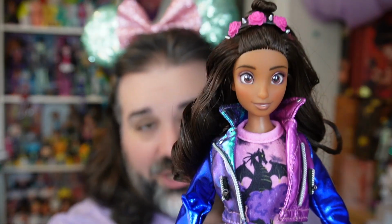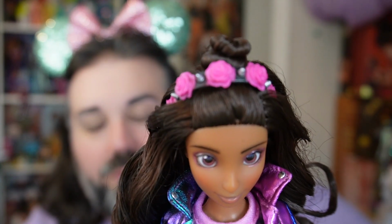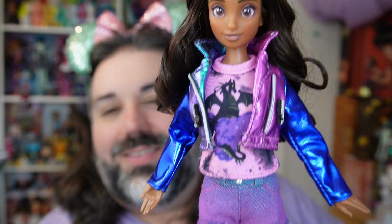Okay, so here she is in the Aurora fashion pack. I love this so much. It's kind of giving me Mal from Disney Descendants vibes, but also with the colors and this headband up here, it kind of reminds me of Briar Beauty from Ever After High, and that's appropriate because Briar Beauty literally is the daughter of Sleeping Beauty. And this is the Sleeping Beauty fashion pack. So, yeah, look, it looks so good.